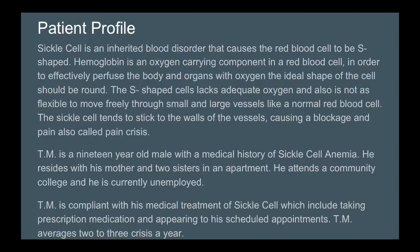The S-shaped cells lack adequate oxygen and are also not as flexible to move freely through small and large vessels like a normal red blood cell. The sickle cell tends to stick to the walls of the vessels, causing a blockage and pain, also called a pain crisis.